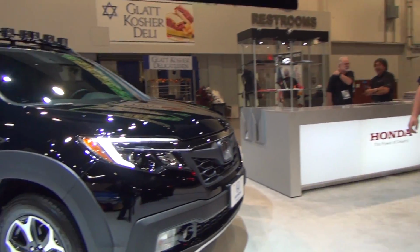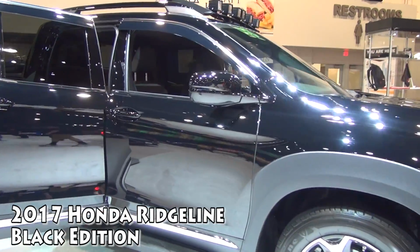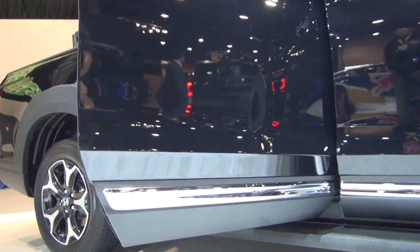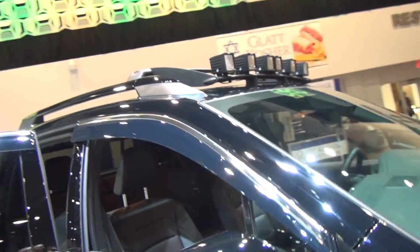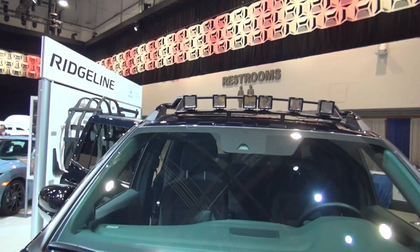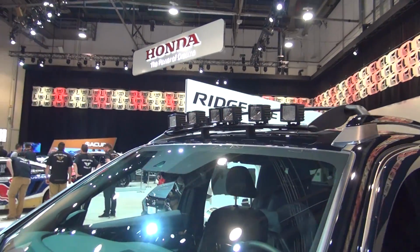Another Ridgeline. This one's actually done by Honda. It's got all of Honda's parts on it. So it's got upgraded wheels. It's got the chrome on the bottom right here. It's got a light bar that is, it's a prototype. I love it. I think the light bar looks awesome. I think it'll be super functional.